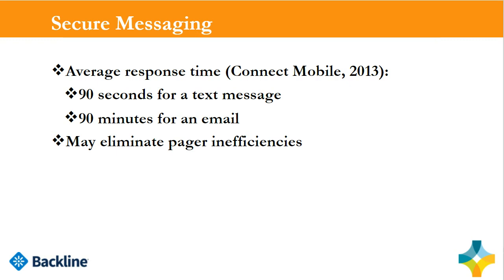As an orthopedic surgeon here in Goshen, I still have a pager because my hospital does not allow the OR nurses to be connected to Backline when they're working in the OR. So when I'm scrubbed in surgery, I cannot open my Backline messages, so I have a pager. I try and argue with our hospital that the nurse will have to take my pager and call the number. So what's the difference with Backline?